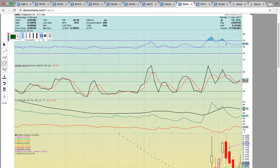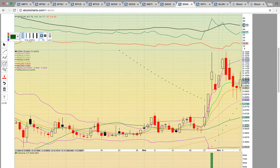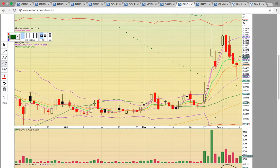Okay, take a look at SING. This is one of those marijuana cryptocurrency plays, and it is in the bull zone on RSI. It's in the bull zone on Fasto. They both have room to run until overbought levels. This pulled back. It had a similar pattern to BTSC, but it stayed bullish. It stayed above the middle Bollinger Band. It's still in a very strong uptrend.